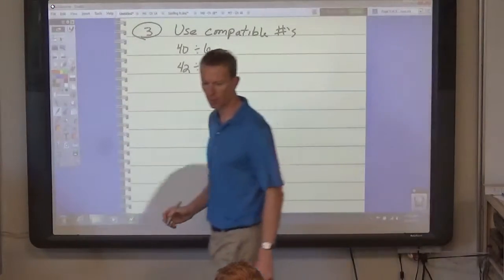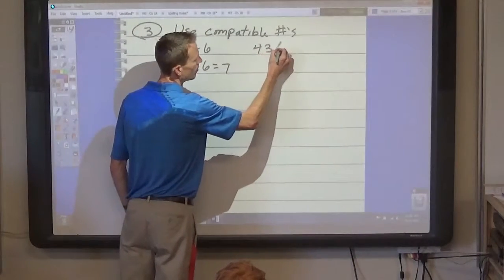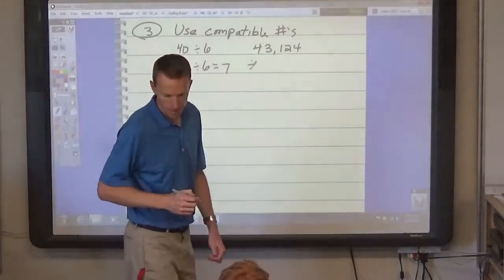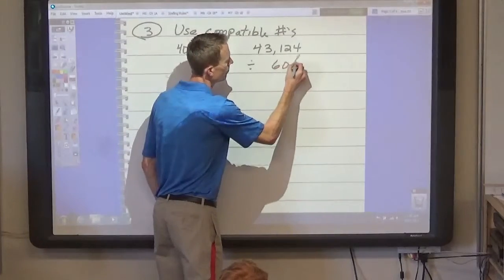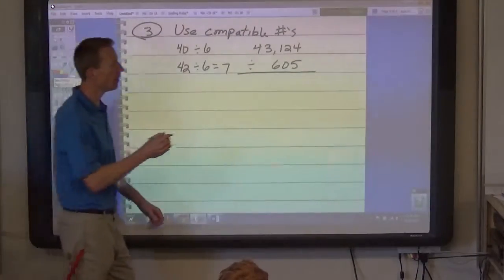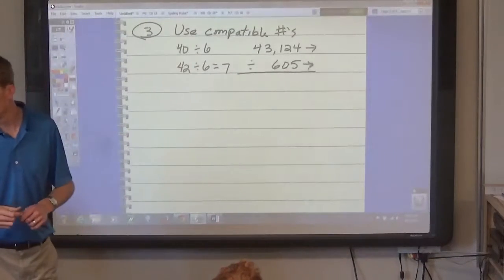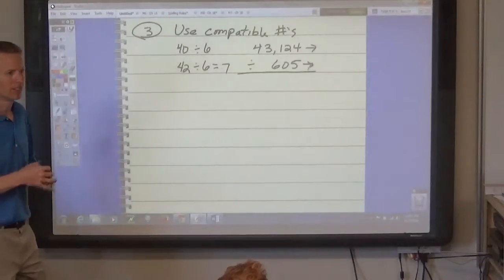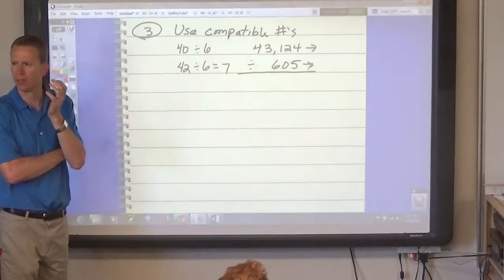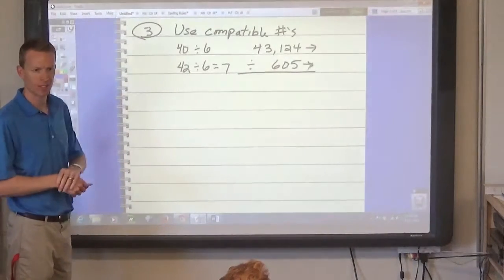So now let's look at our problem. 43,124 divided by 605. Okay? So what would we round these numbers to so that we can divide it evenly? Daria, strike one. What would we do? How can we find numbers that divide evenly with this knowledge?